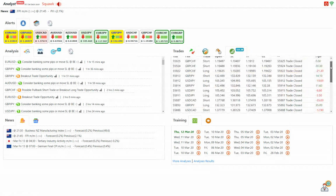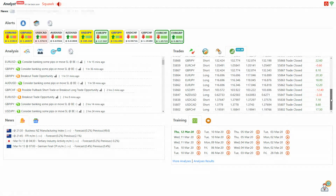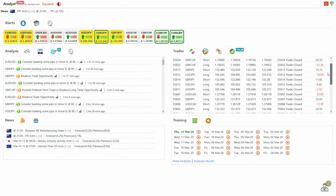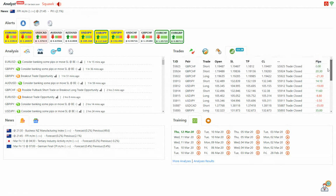Before I show you today's analysis, I would like to show you my trading activity. I've managed 131 pips. As you can see, this is the breakdown of my pips in the morning. It was okay, I had only two trades in the morning, but I faced some challenges, especially in the New York session. As soon as I see some challenges, I stop my trading so at least I can secure pips for the day.